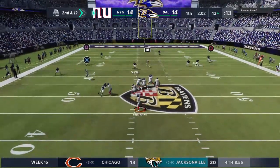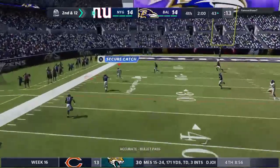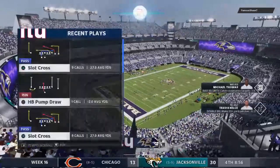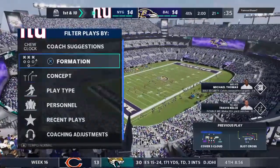On 2nd down, Tua. Good ball. Tied with 2 minutes remaining.